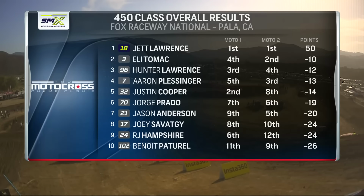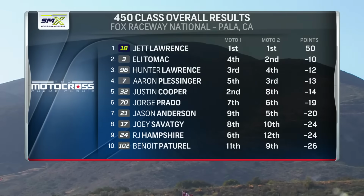And shout out, by the way, to Justin Cooper, who finished 2nd in Moto 1, not quite as good in Moto 2 with an 8th, but he showed he could be a podium runner all season long as well. Because this has not really been a very good track for Justin Cooper through the years in his 250 career either. So see what he has to offer next weekend at Hangtown.